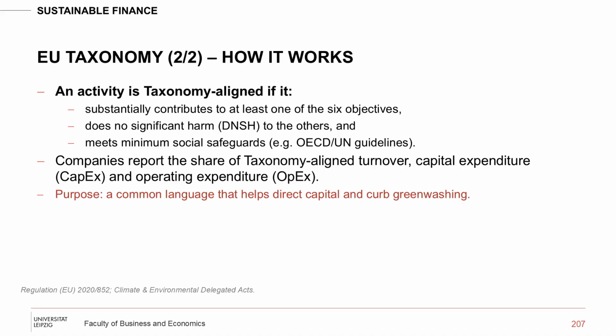Companies then report the share of their turnover, their capital expenditure, CapEx, and their operating expenditure, OpEx, that is taxonomy aligned. The purpose ultimately is twofold: to give everyone a common language for sustainability, and by doing so, to help direct capital toward genuinely green activities and curb greenwashing. It's an elegant idea, though, as you can imagine, applying those 3 tests to every activity in a complex business is anything but simple. Let's recap this first half of the EU framework.